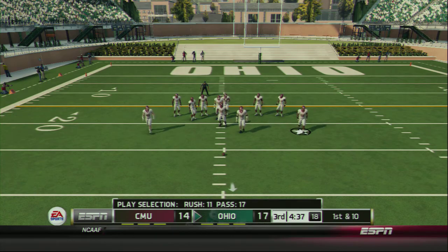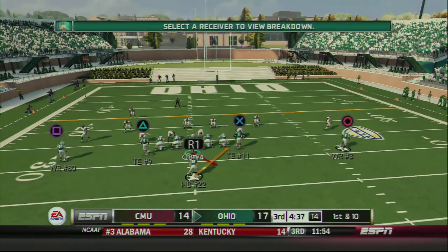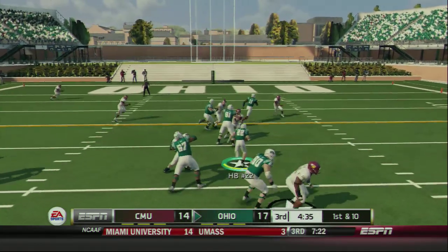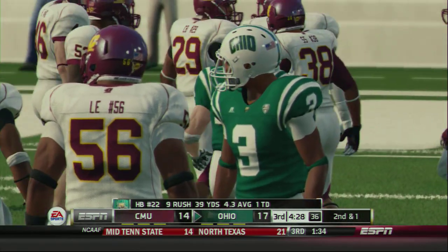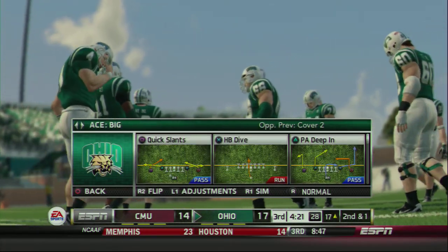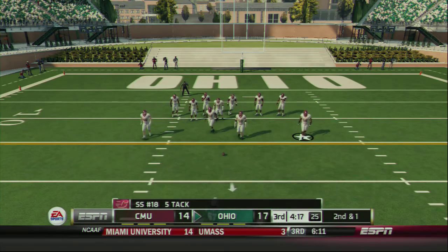Here comes the offense as they look to find the end zone yet again. Ohio is up a field goal. And he's tackled in the open field. That brings up second and one. Short yardage situation here. It's second down and one.